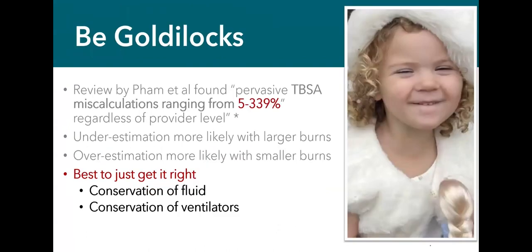Burn size estimation is really a crucial component of acute burn management, and it guides referral to burn centers, fluid resuscitation parameters, hospital resource distribution, and mortality-based interventions. Referring providers often misestimate the total body surface area of injury, which contributes to unnecessary healthcare cost, misappropriation of limited resources, and delay in provision of appropriate patient care.